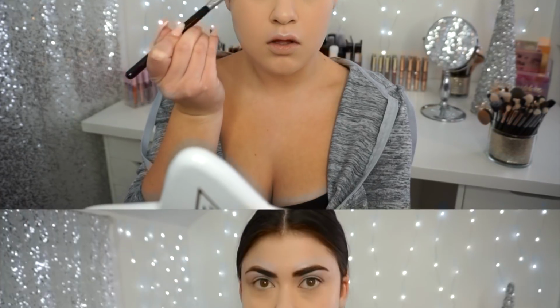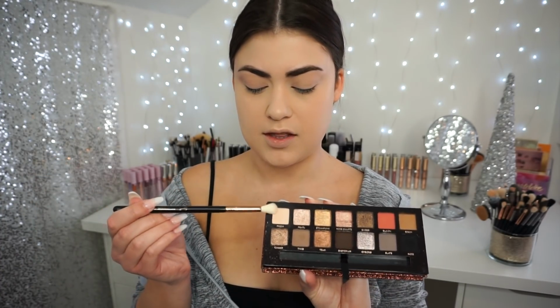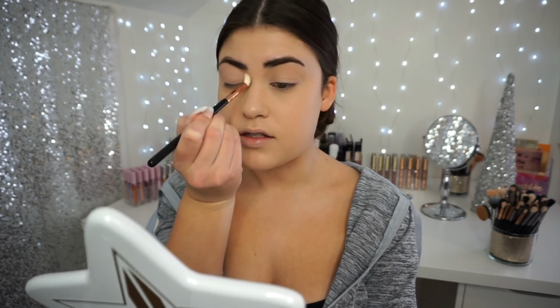Then for my base, I'm going to go into my Painterly Paint Pot with a Sigma Bake Precision brush, and I'm just going to hit my eyelids. So I'm actually going to try to do a majority of this look with the Anastasia Sultry palette. So the first color I'm just going to dust all over my lid. It is this light bone color called Fresh, and I'm picking this up with a Tapered Blending E35 from Sigma, and I'm going to dust this over Painterly just to set it down and get my eyelids ready for other shades.